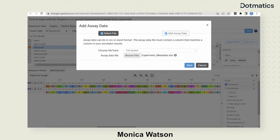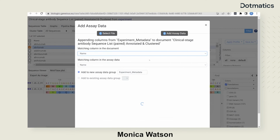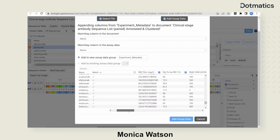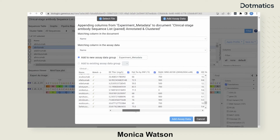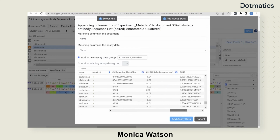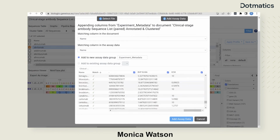And you upload it. So the one critical thing is that you have to have a matching column, in this case, name. So you have your assay data. In addition to the IC50 values that Kelly sent me, I also have compiled a bunch of different metadata that tells me about my antibodies. You can see here the IC50 values for some of the sequences in the batch that Kelly sent out. So I'm going to add that assay data to my sequences.